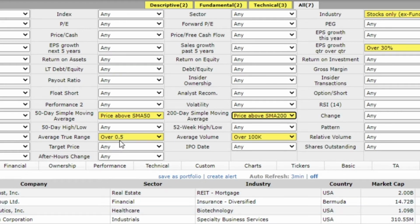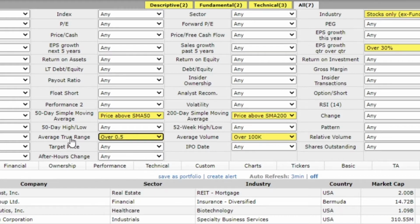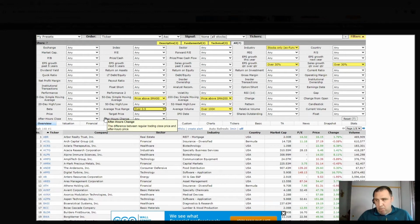Average true range: I select 0.5. Average true range is basically a volatility indicator. It tells you how volatile a stock is. You don't want a stock that's dead and doesn't move. You want some sort of movement. So I use 0.5 or above for that.